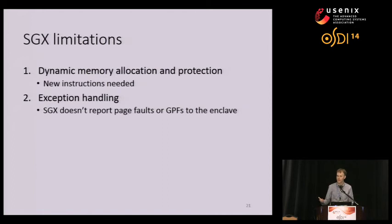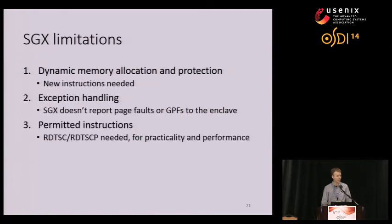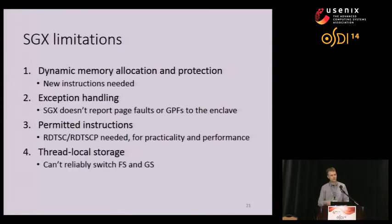The second is exception handling. Some types of exceptions, including page faults, weren't reported to the enclave, allowing the enclave to handle them. The third is permitted instructions. There are some instructions, particularly reading the timestamp counter, that can't practically be emulated inside the enclave. And the final one is another sordid tale about thread local storage on x86. You can read the paper for details on that.